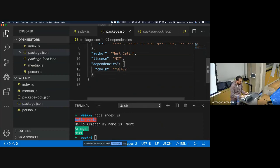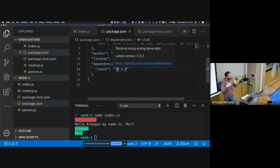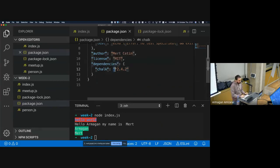The first number tells you that if that number changes, the whole world has changed. It has a whole new API. Other than that, all of the APIs, all of the functionalities should more or less stay the same, maybe improve over time. So this caret tells us that we can install a newer, small version.